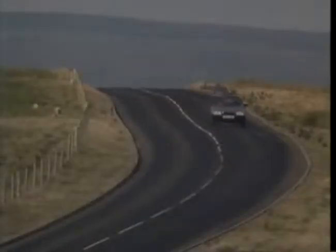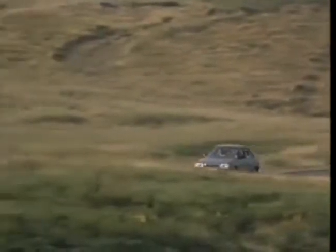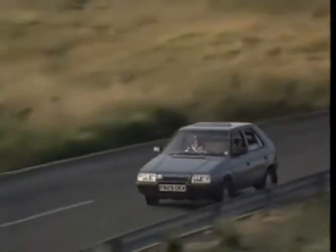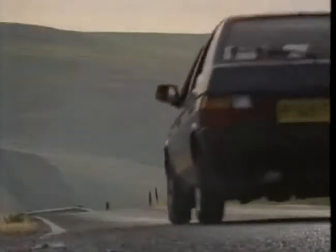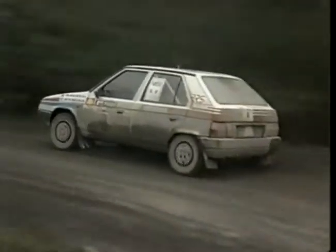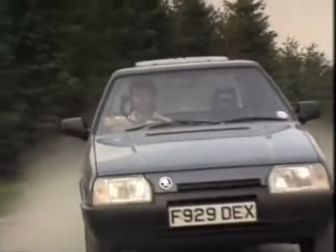You can judge it against its rivals and take out the money side of things. You can judge it on equal terms, and it stands up very well. So when you add in that amazing sale price of just over £5,000, the car becomes a very attractive alternative to something like a second-hand Fiesta or a second-hand Nova. And judged from that point of view, it makes very good sense indeed. The Favorit has already been out on the rally circuits of Europe, and it's notched up yet more class wins to add to Škoda's already impressive record.